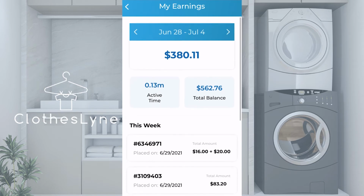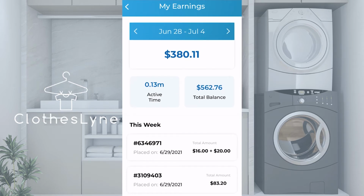And the first display is showing you by week of how much you've made in that time period. Then below it is your active time of how much you've worked during that week to earn that amount of money. And this is very inaccurate, the 13 minutes for that amount, because this is just a display to show you for this video. And the total balance is how much you've made in total working for ClothesLyne.